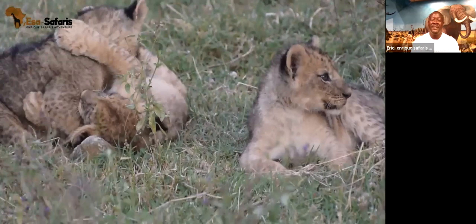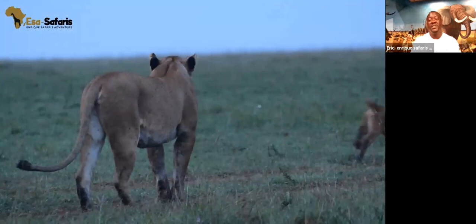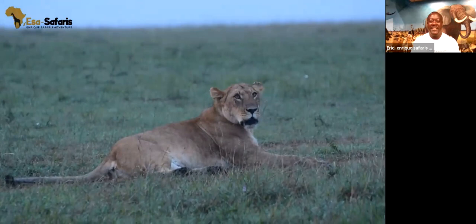Cubs are highly dependent on their mothers for the better part of maybe one to 1.5 years of age. From 2 years, the males will be chased away from the pride, and they try to form their own territory. But the females stay together. They have like a communal breastfeeding, sort of like a daycare.